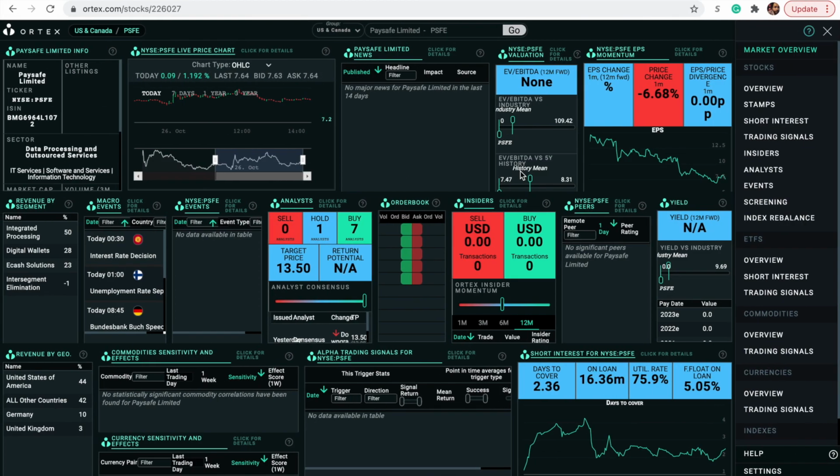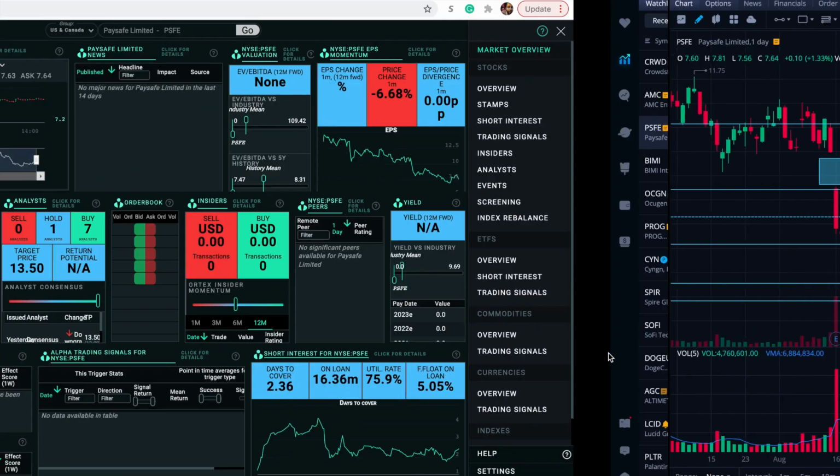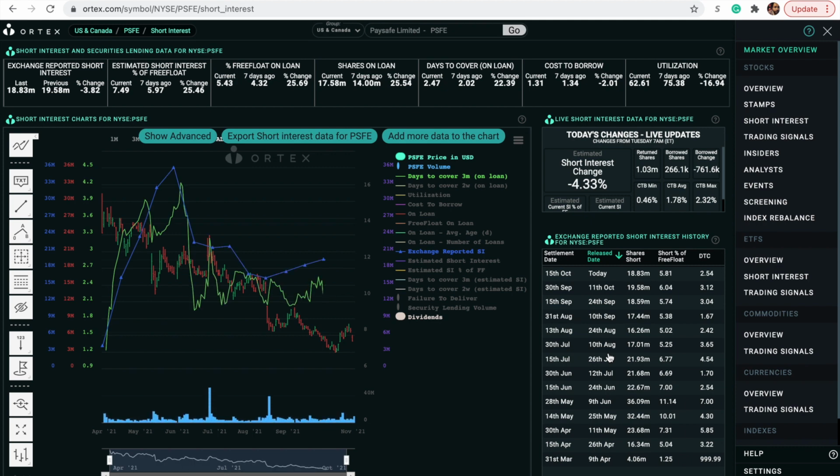Now, if we flip over to the data, here's what Ortex has for us. Obviously, a losing month so far. Maybe they're reconfiguring the return potential because of the reduction by Credit Suisse. But if they put it at 9, that's still percentage-wise a decent return, not that they would necessarily be correct. On the short interest side of things, utilization is a bit over 50, but still plenty of opportunity to borrow if shorts want to come in heavier. Cost to borrow is pretty negligible, so that's probably not going to dissuade a lot of short sellers from coming in.